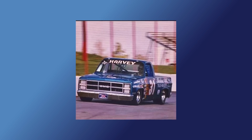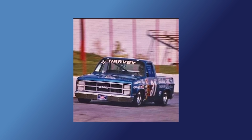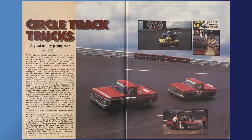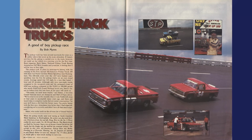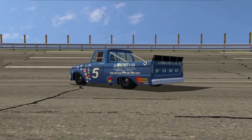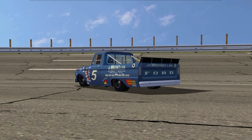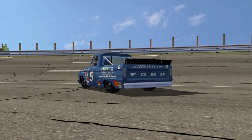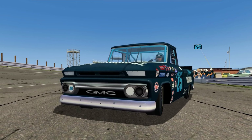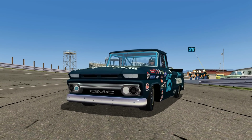Awesome to see on those square bodies from the time. I'm not really sure if they ever held anything outside of a few exhibition races, but the idea of racing trucks was something that was floating around. And so it's not impossible to imagine, going back into the 1960s, that some folks would have wanted to race trucks and that NASCAR could have had a truck series. And I think these trucks look absolutely awesome dressed up as race cars.